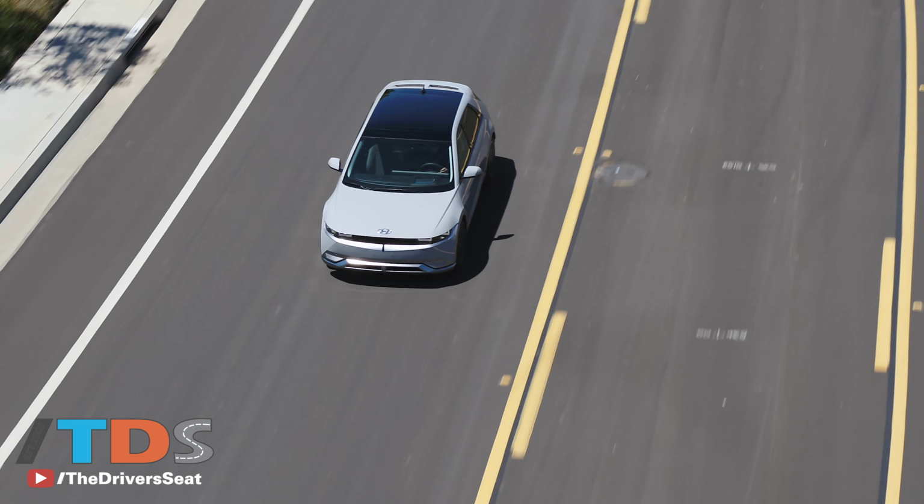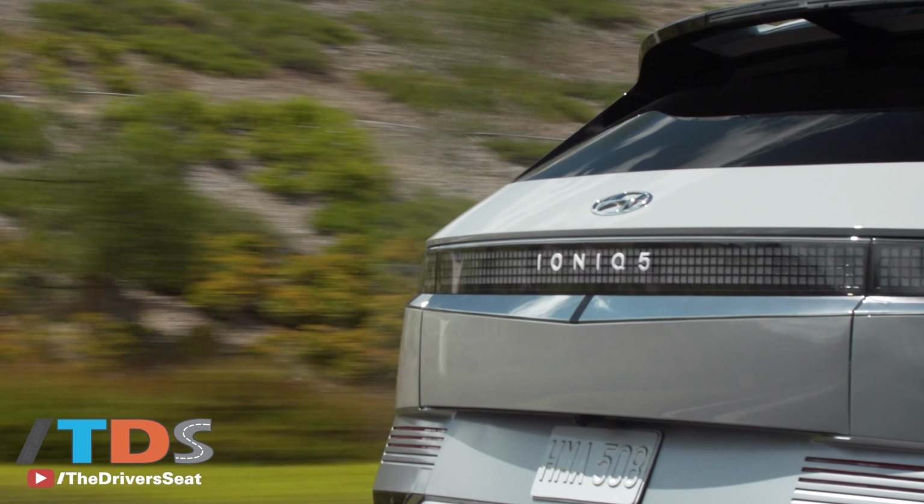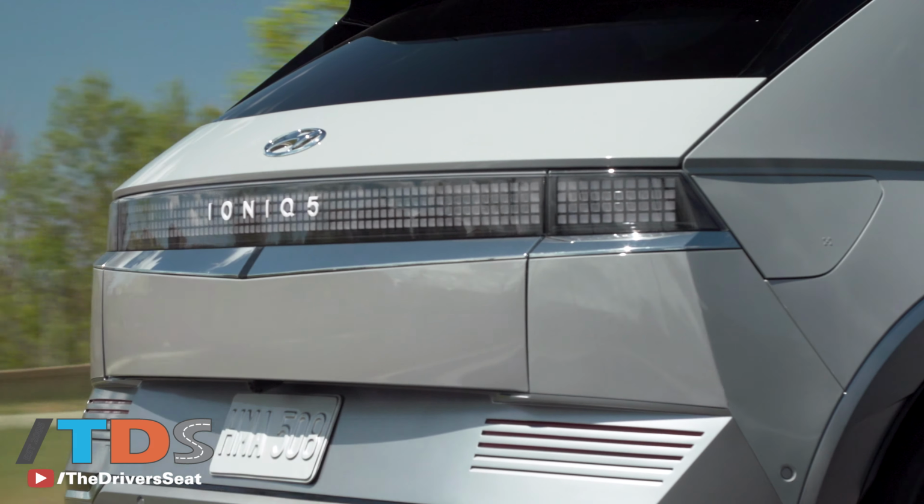The segment, the whole EV movement, whatever you want to call it, transformation. Every year it's just going to keep growing and growing and growing. But there are still a lot of issues with infrastructure.